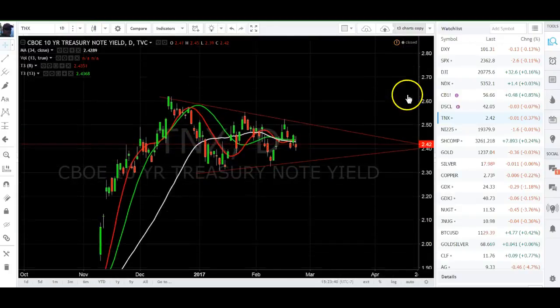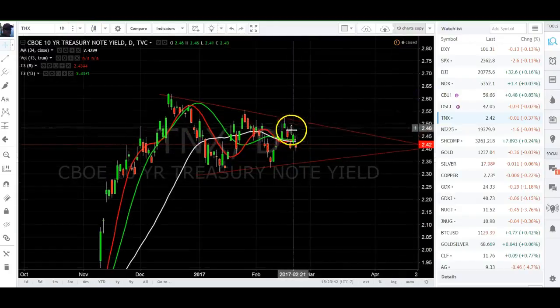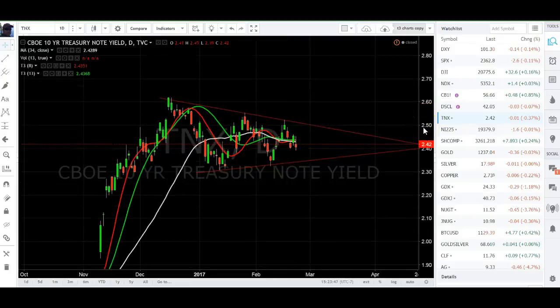Difference. I was bullish yesterday, I think, off that candle there. Did a complete turnaround and closed below all of our support lines that we had yesterday. Not good.